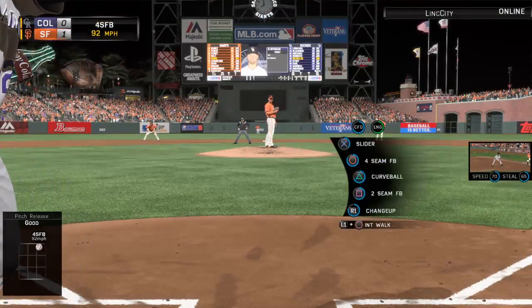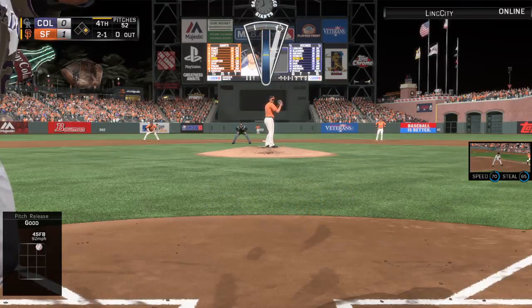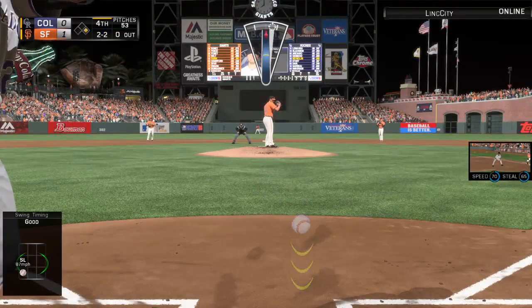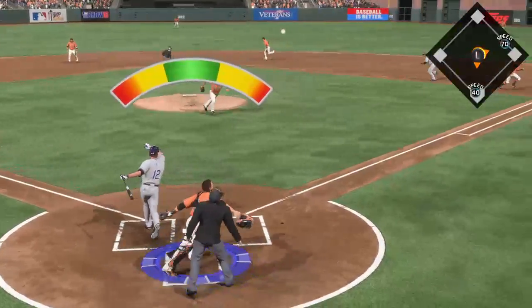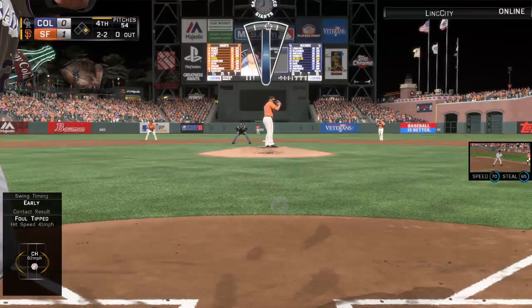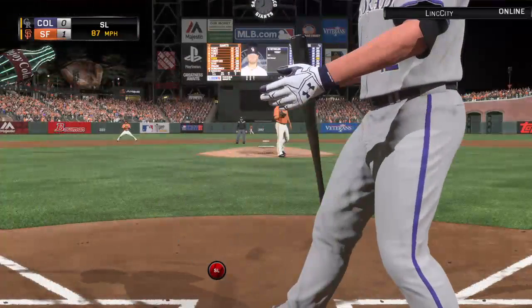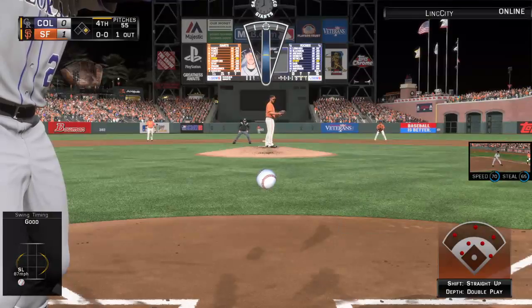Over the outside half, and it's 2-1. And he comes back with a gorgeous slider there for strike 2. Fought off at the plate, and we'll do it again. Swing and a miss on the slider, and that's out number 1. Trevor Story is into the box for his second appearance.